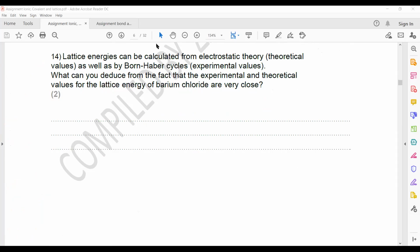The lattice energy can be calculated by electrostatic theory and a Born-Haber cycle. What can you deduce? The fact that experimental values are very close. For example, if the experimental value is minus 200 and the theoretical value is minus 198, they are very close to each other.